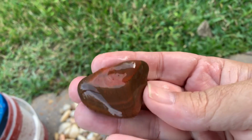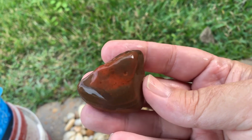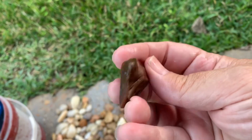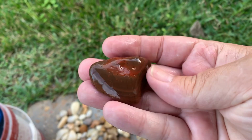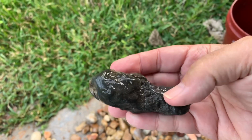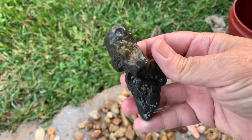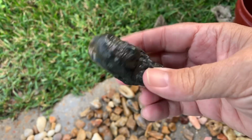This red one has all kind of lines and stuff in it. I don't know what that is. That's cool. Not agate or anything, but it's pretty cool. A lot of layers of it, red. Could be banded jasper. I'm not sure. And this big black chunk, I don't know what it is, but it's got a little bit of a pattern coming out right here, so I think I'm going to cut the end off of that and put that on stud and dud. Might be a good stud and dud one.